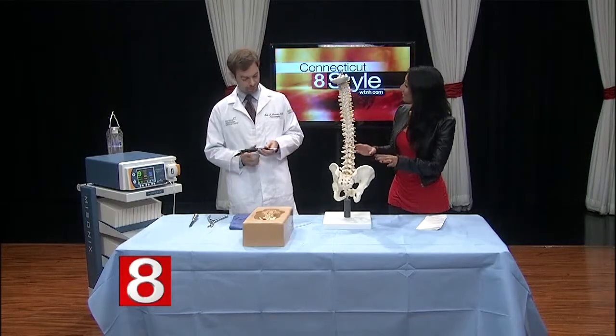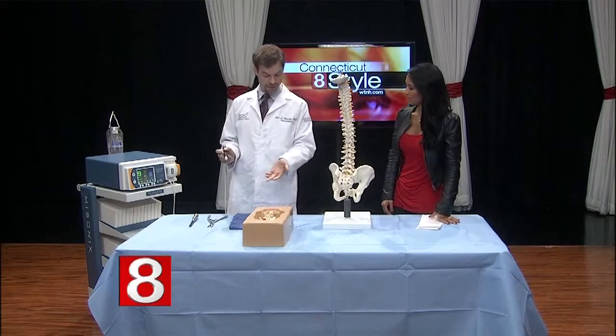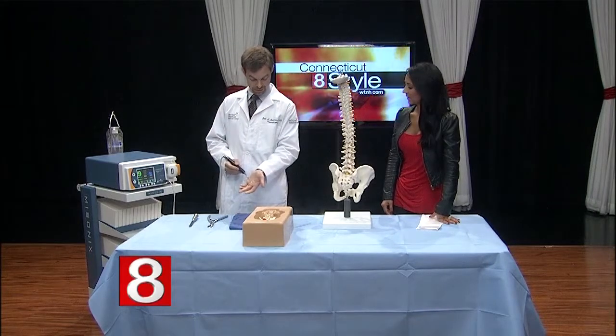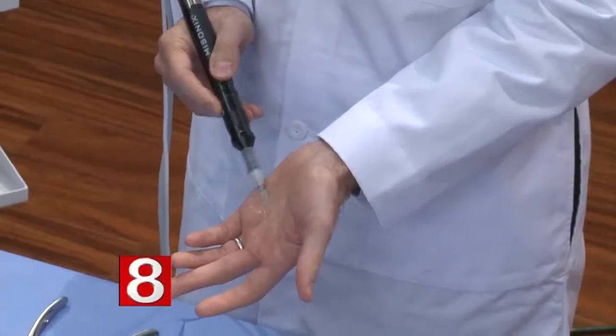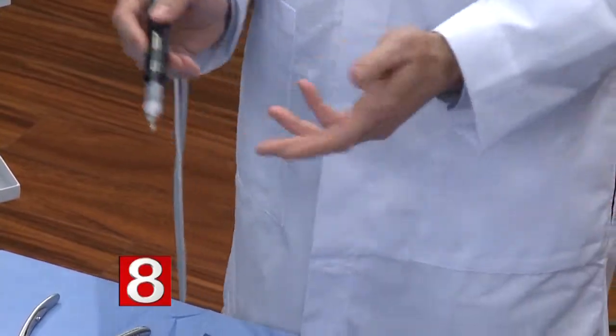So this is going to go right through the bone. Right. But the first thing I want to do is show you just how safe it is. I'm going to actually turn it on and run it along my hand here. And you can see how it's not causing any injury to my skin whatsoever. Right. So you can imagine how safe that is on spinal nerves.